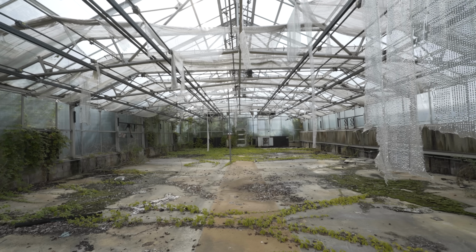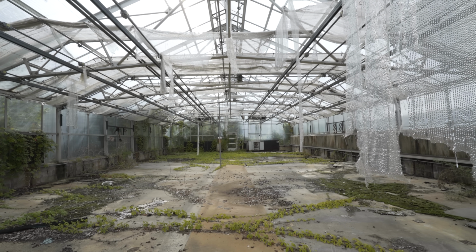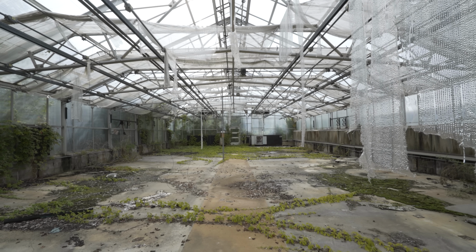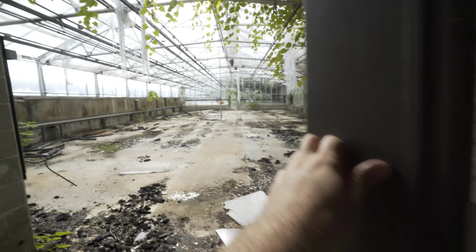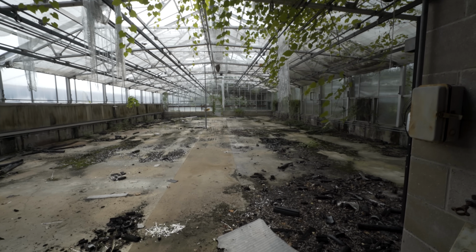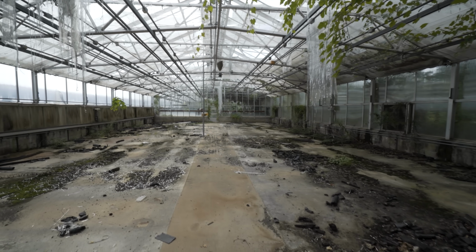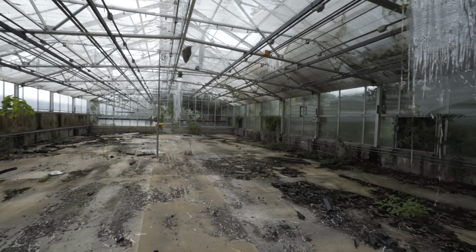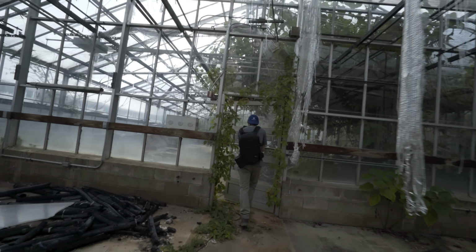The whole place is creaking. I can't tell if it's water dripping or like thermal expansion or something. Safety glasses required in the greenhouse. Must have had some dangerous plants in here. Man, that back section looks really overgrown. Oh yeah, let's check that out. Will this even open?